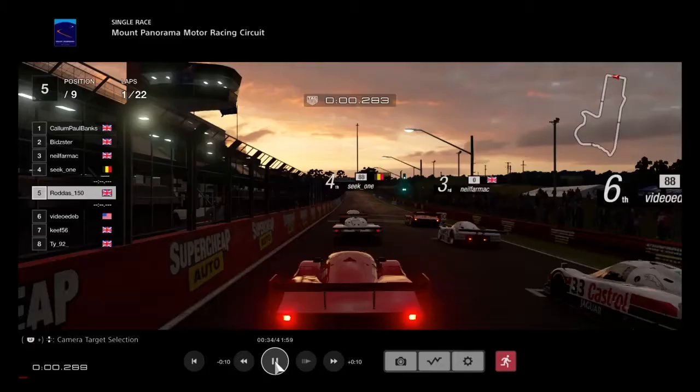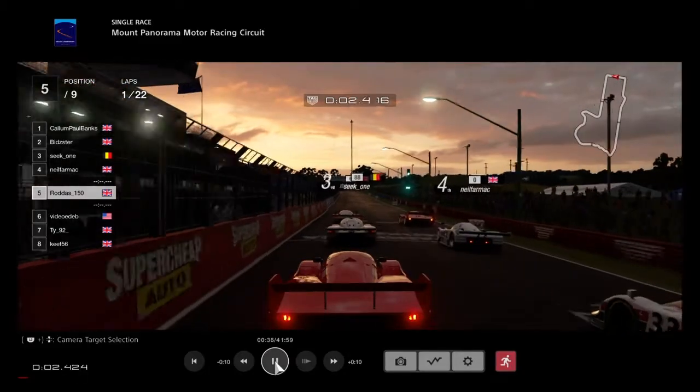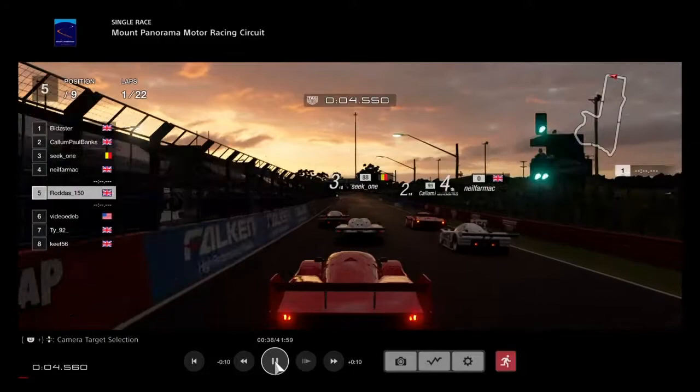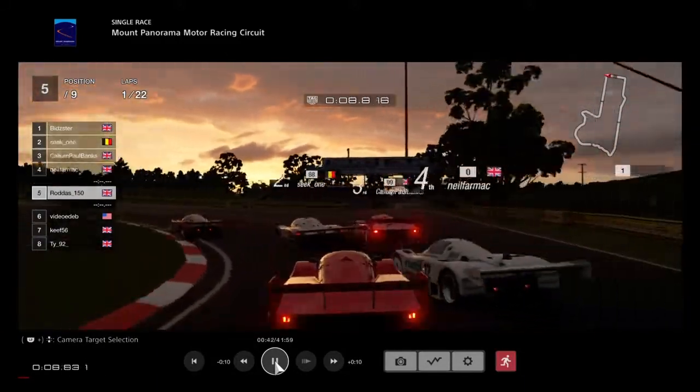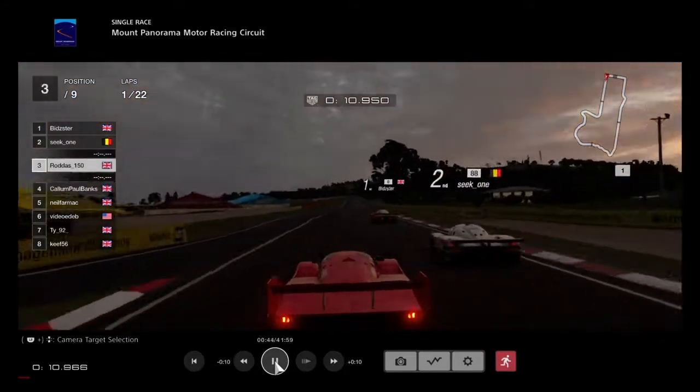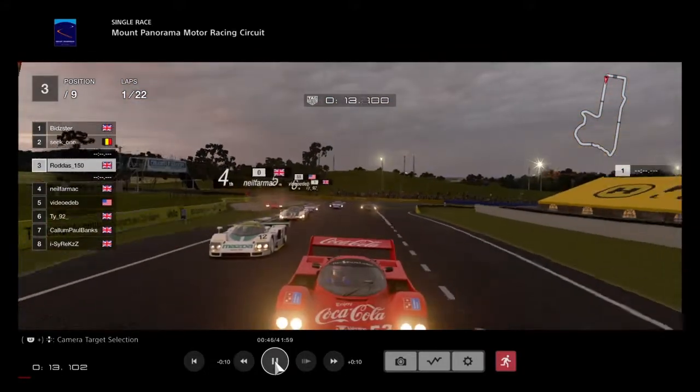Here's a look at the replays of the first half. Okay, here's a replay of the first lap incident then. So here we go, we're down the board with Rodders. Watch here, he brakes late, hits Seek into Callum. So he actually hits Seek into his own teammate, which causes Callum to go right to the back.